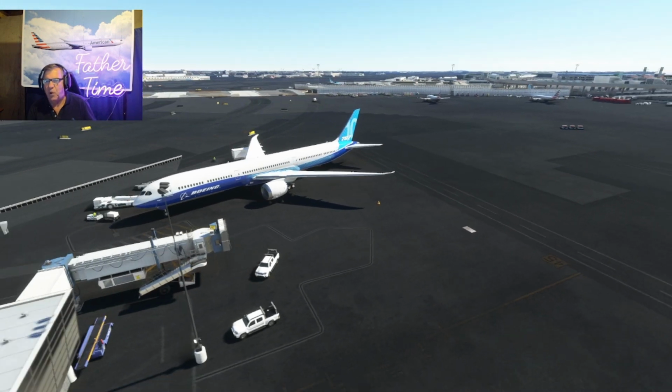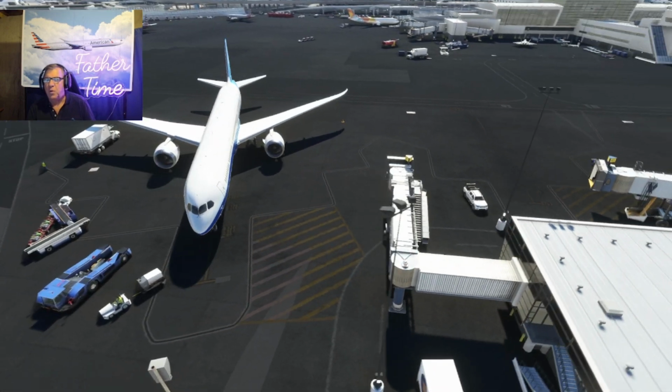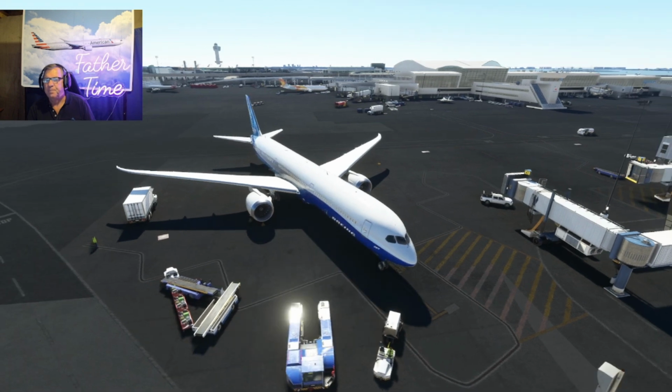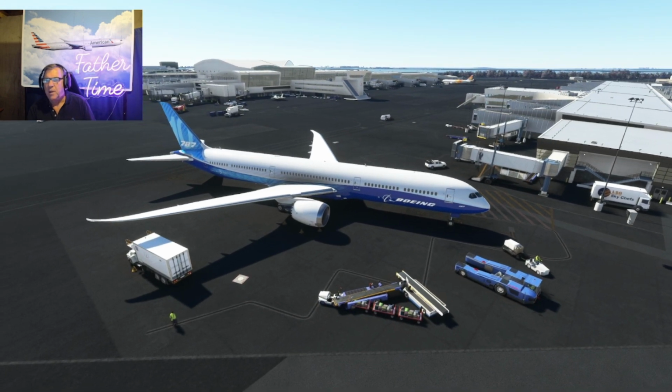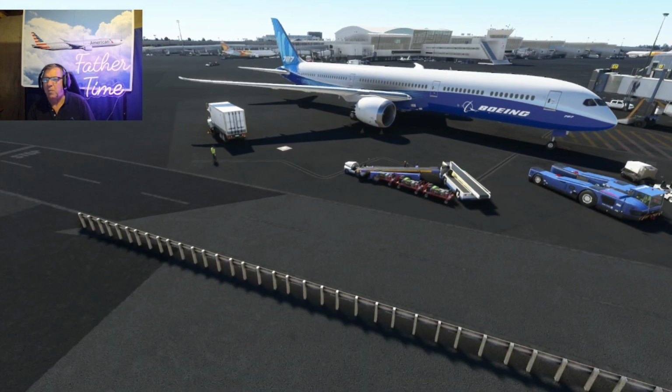I'm going to fly this bad boy across the pond eastbound. Whatever route they gave me, this thing can make it. I don't have to worry about fuel at all. And now it's closer to a study level aircraft. Much closer to a study level aircraft. Pretty cool. Thank you, Microsoft Flight Simulator.